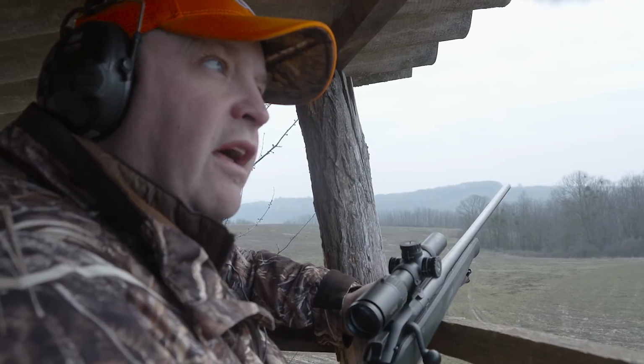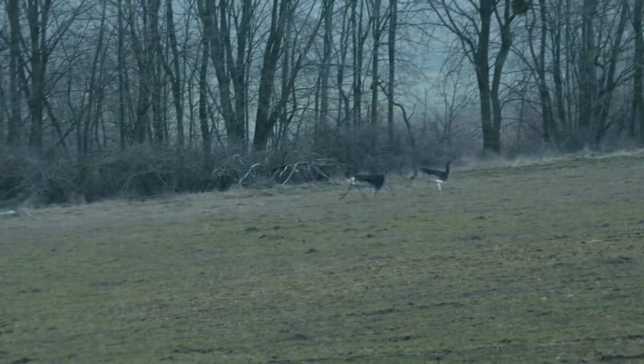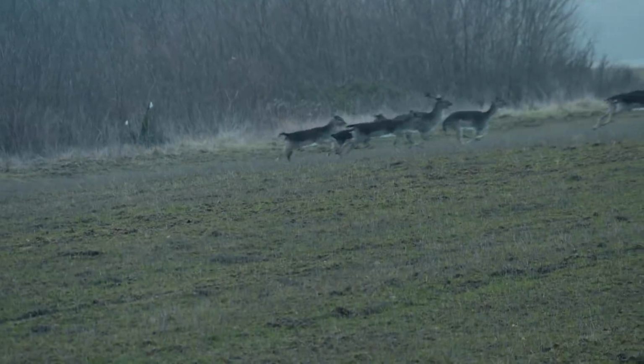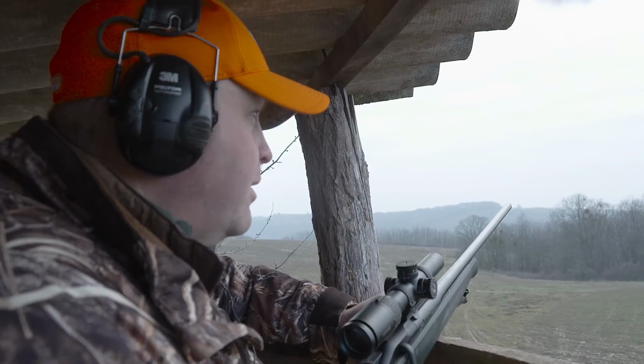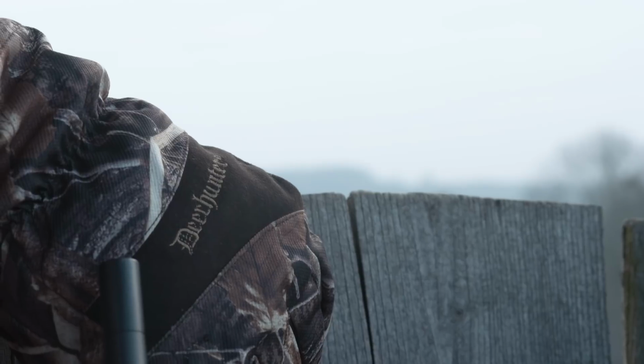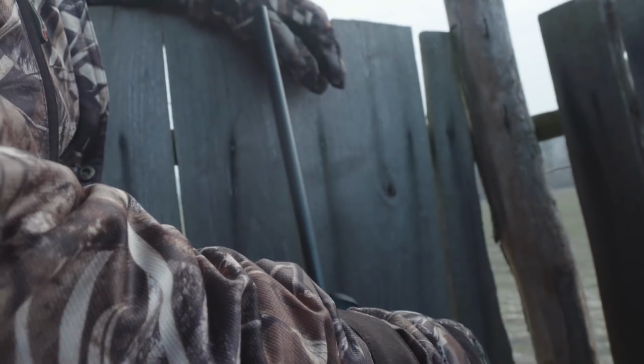We've seen a group of fallow come running through. Unfortunately, they were all bunched together, so they didn't present a shot. Got a nice buck in there, so we've seen game already. We've only just literally walked into the seat. Hopefully, things are going to be good.